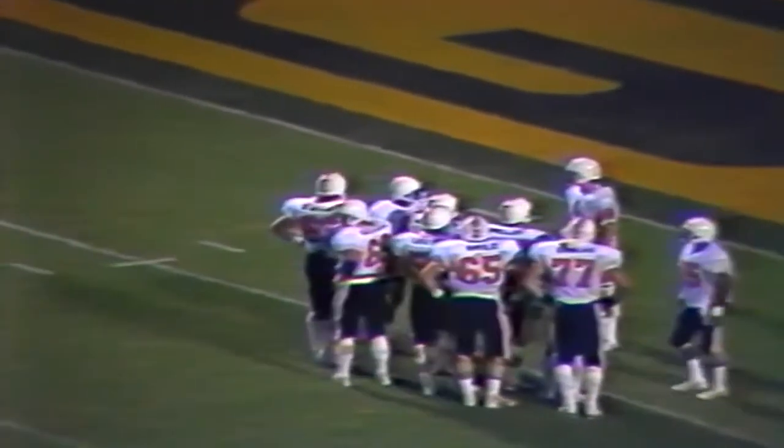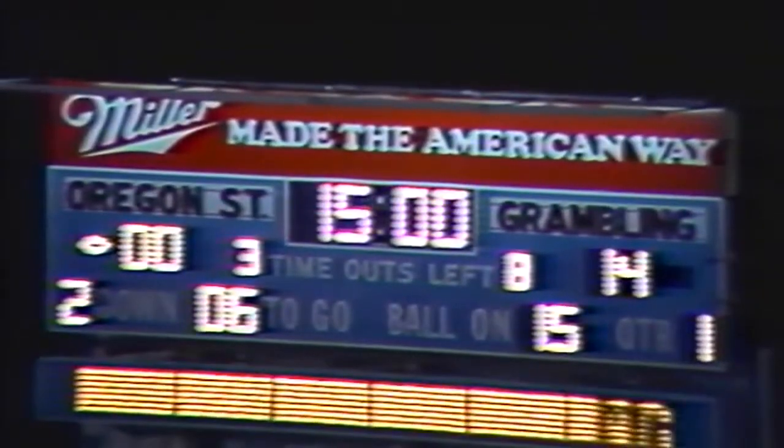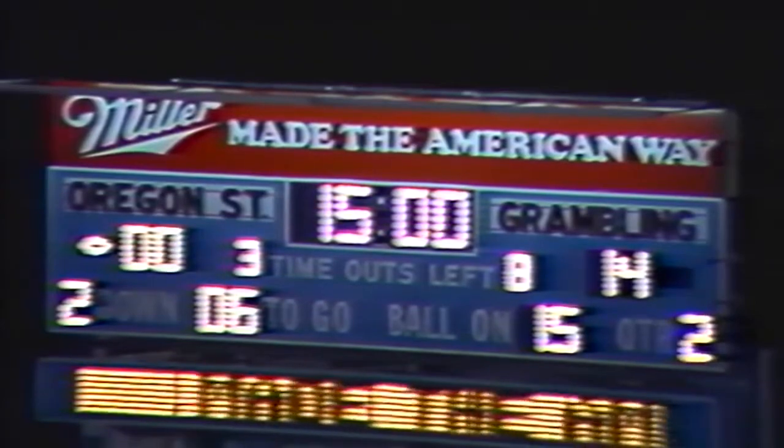Second and 6, Oregon State. There will not be another play of the quarter as it's ticking down. 3, 2, 1 and now 0. That's the end of the first quarter from Shreveport, Louisiana, with a score. The Tigers of Grambling State University 14 and the Beavers of Oregon State nothing.